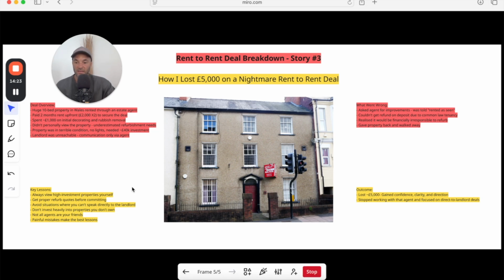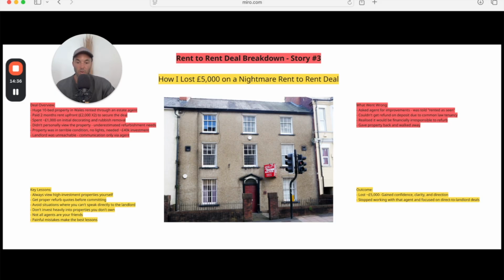So the key lessons that I learned here were: always view high investment properties yourself. I think you should always view properties yourself in the beginning, especially when you don't quite know what you're doing, you don't quite know the rules, you don't quite know how to price a refurb up. You should go and lay eyes on the property yourself. You should take photos, take videos, maybe speak to a builder and try and get an understanding of how much the refurbishment will cost. Back then I didn't have a clue.